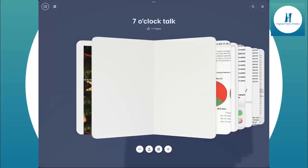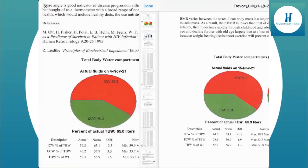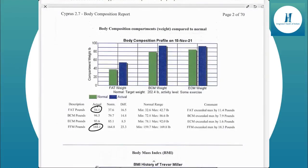So we see the body fat has remained percentage-wise the same, but as my weight goes down, the body fat also has to go down to remain at the same percentage, and that's exactly what we want. Actual fluids, when I did this on the 4th, I was at 59.8, and when I did it on the 15th, I was 61.2. So my intracellular water compared to my extracellular water is much better. And like I said, all I have done is change my diet. Next we look at the body composition. I'm at 54 pounds of body fat, and I should be at 37 pounds. So I'm working my way towards it.